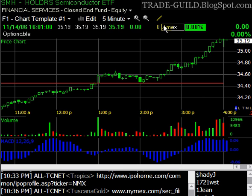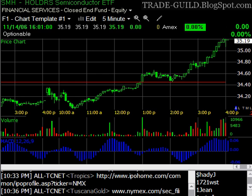Here's what it looked like on an intraday chart. I'm going to back up a little bit, and here's the open right here, and you can see we busted through this resistance level right there, pulled back, and from there it was off to the races in the semis. So as this was happening right in here, I posted a couple notes, said, the semiconductors are breaking out, and watch your semiconductor plays there.